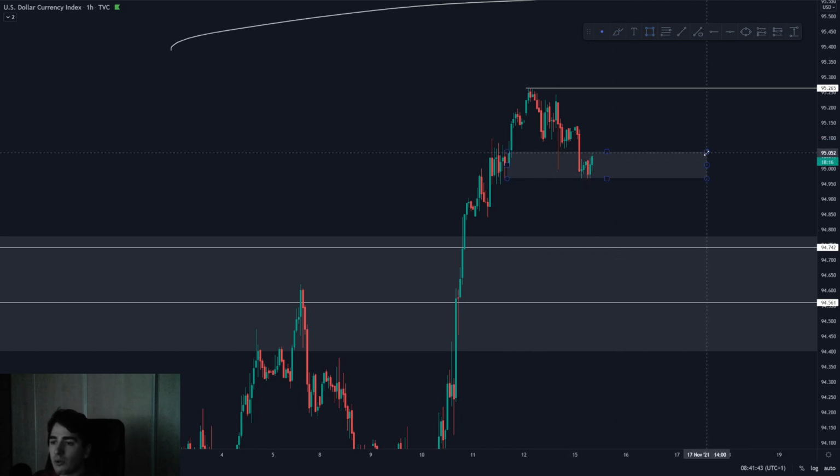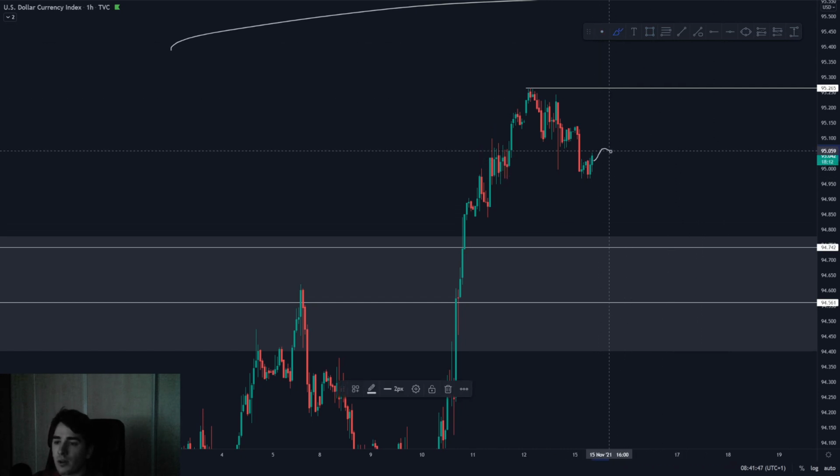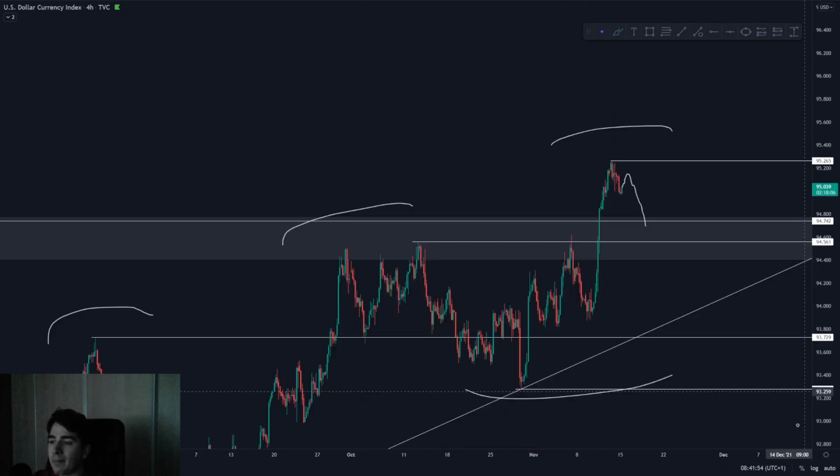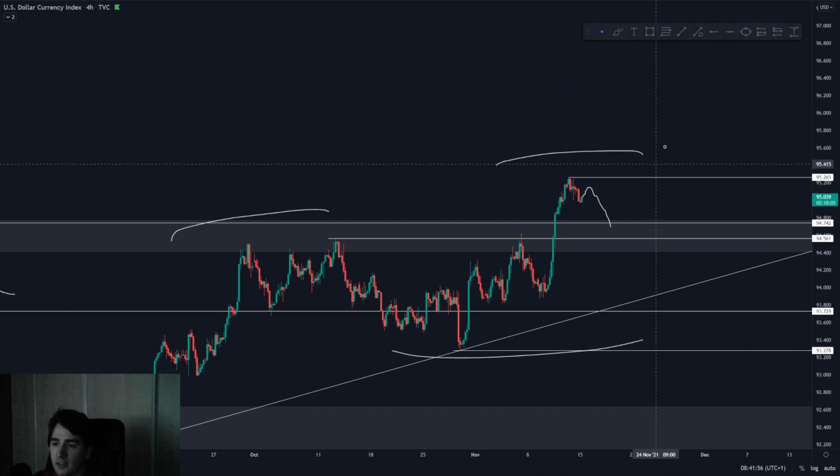So we're just currently stalling in demand, not expecting too much from today as it is a Monday, but what I would love to see eventually is a break further towards the downside. Just going to retest structure after that massive move towards the upside. So that's kind of what I'm expecting for the dollar index. Kind of the same as on Friday. So yeah, that's it for dollar. Let's head over to Aussie dollar.